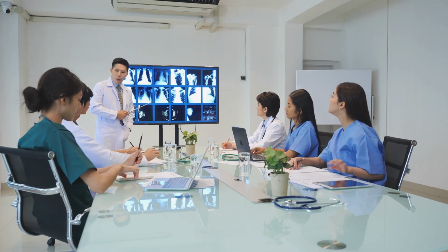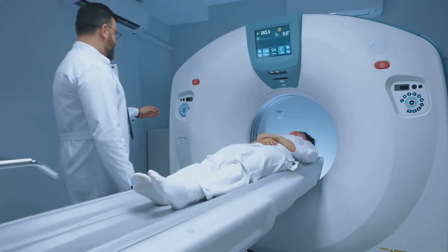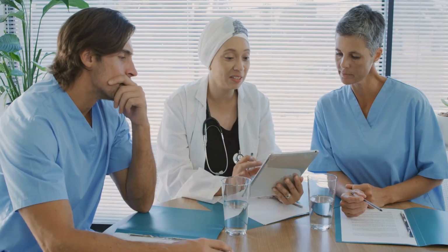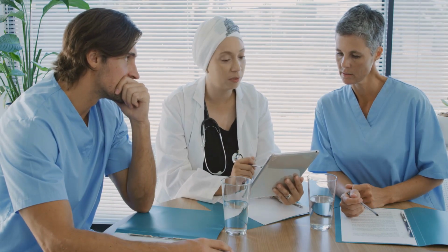Future directions in dosing. Cancer treatment is changing faster than ever. New technology and personalized approaches are reshaping how we dose this drug. Traditional dosing methods are giving way to more sophisticated patient-specific strategies.